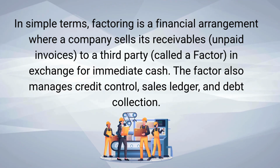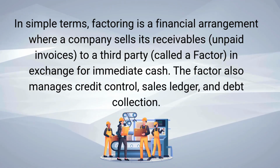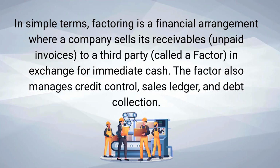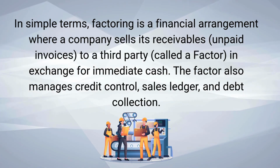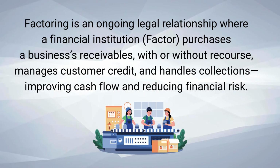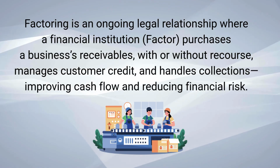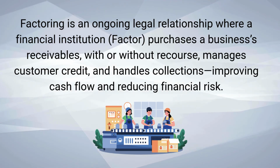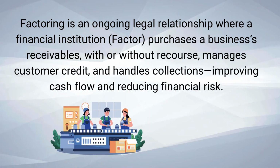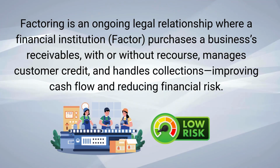In simple terms, factoring is a financial arrangement where a company sells its receivables, that is, unpaid invoices, to a third party called a factor in exchange for immediate cash. The factor also manages credit control, sales ledger, and debt collection. Factoring is an ongoing legal relationship where a financial institution, that is, the factor, purchases a business's receivables with or without recourse, manages customer credit, and handles collection, improving cash flow and reducing financial risk.